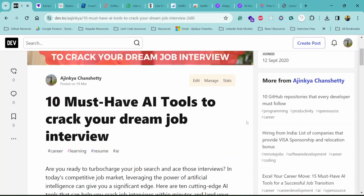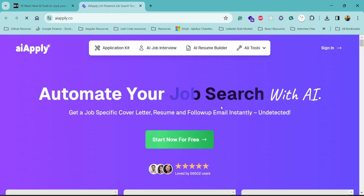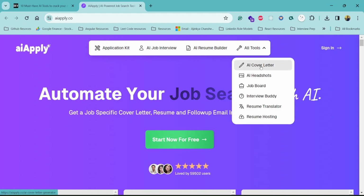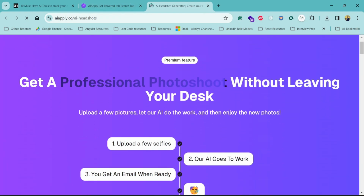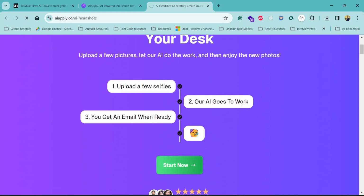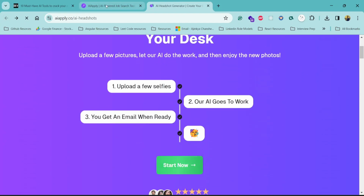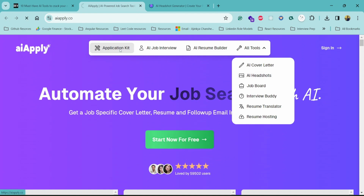So let's get started. So first one is AI Apply. So basically, this is the AI Apply platform where you can check your job searches, and they provide multiple tools. So you can check they have AI cover letter. So if you want to write some cover letter specific to your job, you can just choose this option, or also you can make a headshot, that is a professional photo which is required for your profile, or which can be for LinkedIn or on your resume. So you just have to follow some steps, and for that you have to just first sign up, and then it's free of cost. So this is a really amazing platform.